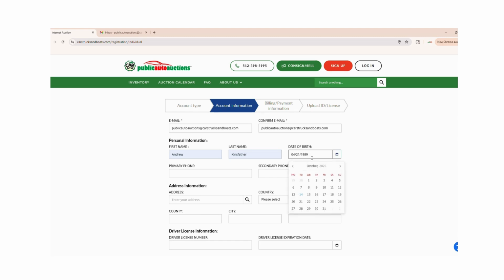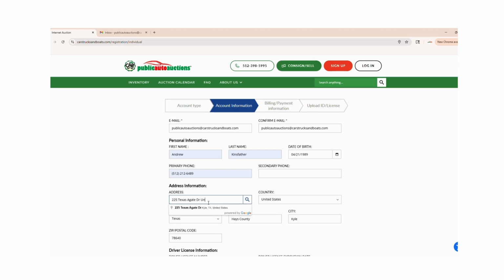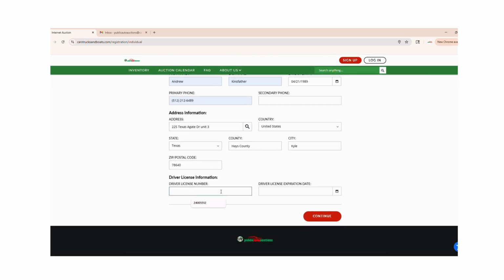All right, then you're going to enter in your date of birth, a phone number so we can contact you. This is how we will reach out to you in case you have any sales or anything like that, through email or phone number, just to let you know if they want to counter your offer, anything like that. Then when you're entering in your address, please make sure that you include your full address, to include any apartment numbers, unit numbers, anything like that, just so that we make sure that the paperwork is getting sent to the right address. If you don't include any of those things, then it may not get to you and you may have to go and apply for a duplicate title later on.